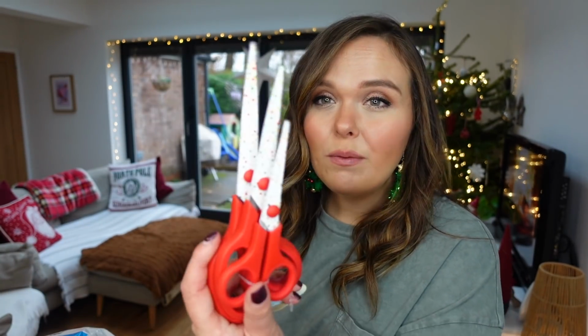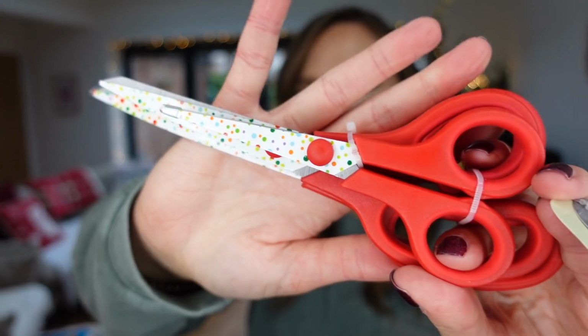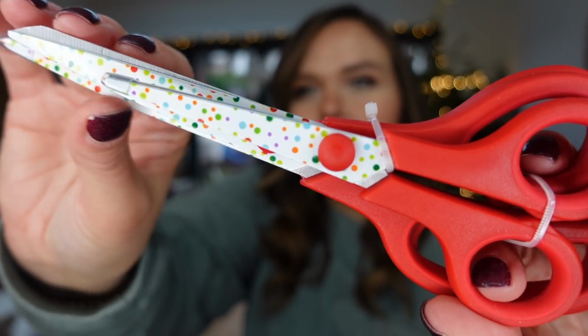So I picked him up from Dunelm as well. And while we're briefly on the topic of Dunelm, I also picked up this pack of scissors, £2 for these. And I thought they were really cute. I don't think it's showing you, but they've got little polka dots on.